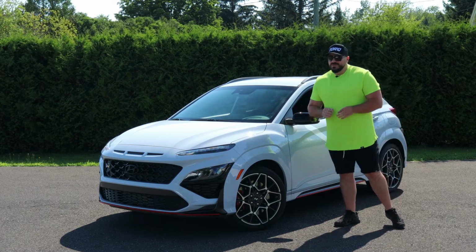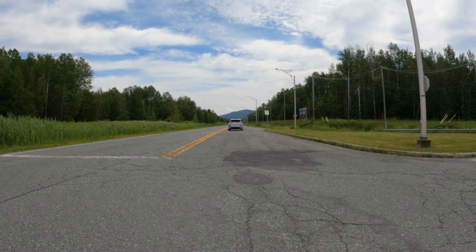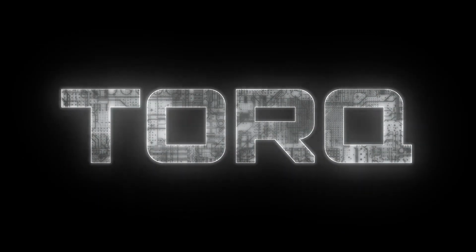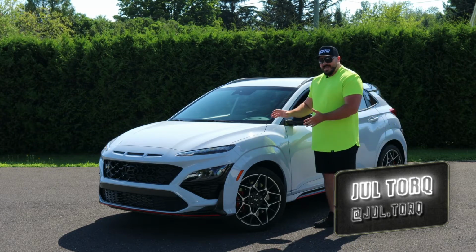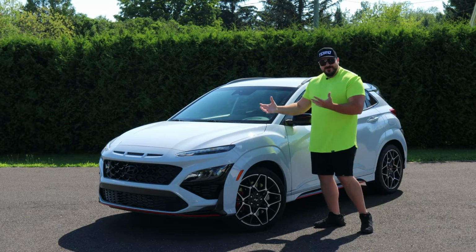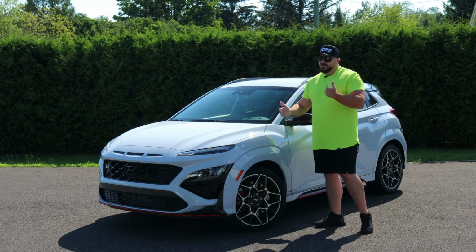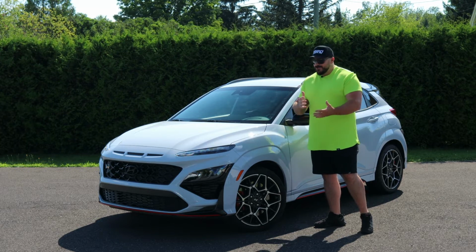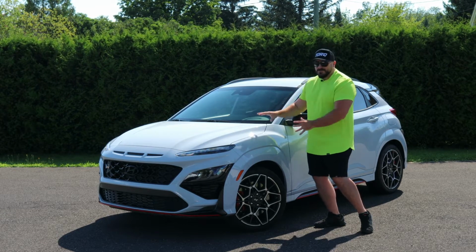This week I'm driving the 2022 Hyundai Kona N. For 2022, Hyundai offers a high-performance version of the Kona, the N. It's a pretty interesting version of a subcompact SUV like this one. Most of the competition offers mostly more adventurous, more off-road versions. So we'll go a little bit deeper today with this high-performance subcompact SUV.